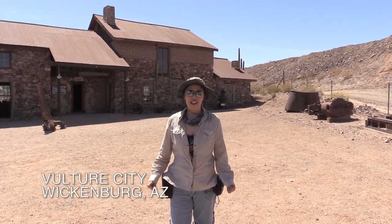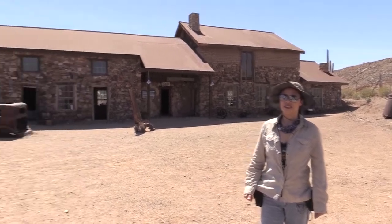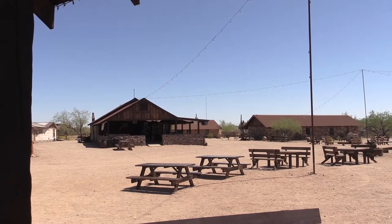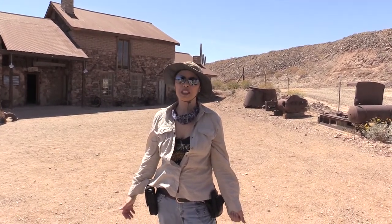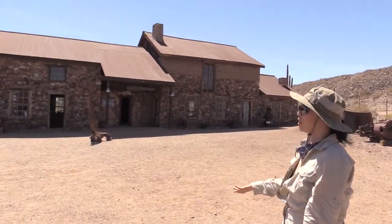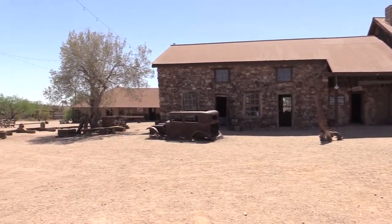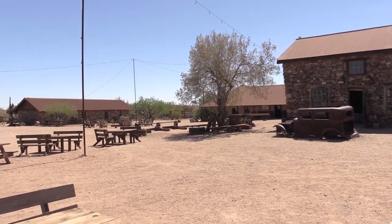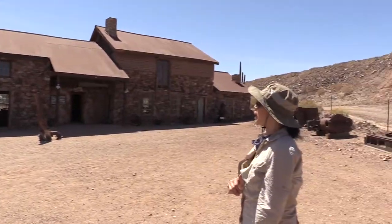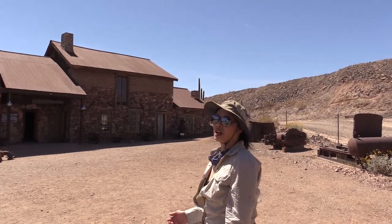We are in Wickenburg, Arizona, and we are in Vulture City. We will be exploring Vulture City and showing you its history. And as you can see, the SA office is here and the rest of the other buildings that they've been restoring to as close as original. And a whole community is putting all their efforts into making this the same city so that all of you can visit.